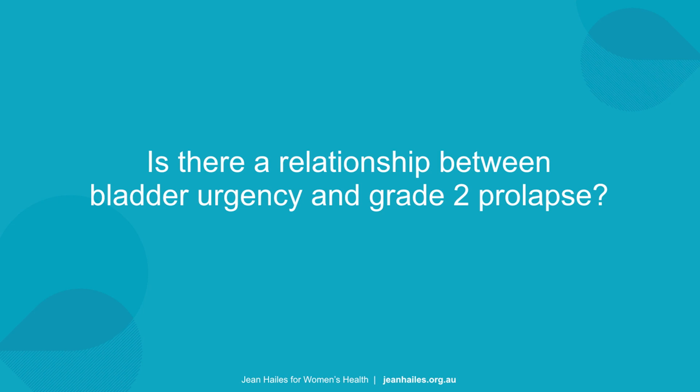Or diabetes, all the other conditions that we need to think of as differentials. But for prolapse alone, we need to ascertain whether this is an isolated problem separate from the prolapse. If someone tells you she's got grade 1 bladder prolapse, it's very unlikely. Grade 2, maybe, but with grades 3 and 4, most likely they will have some form of association.